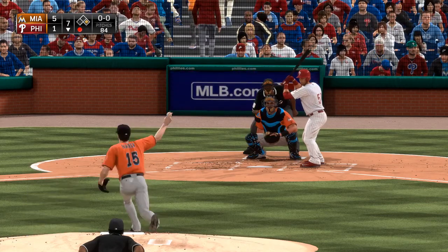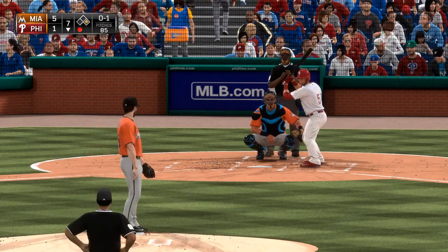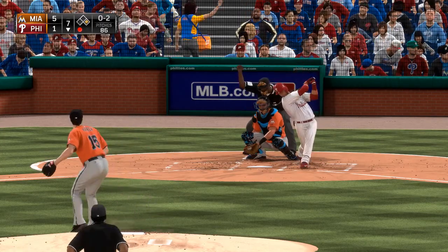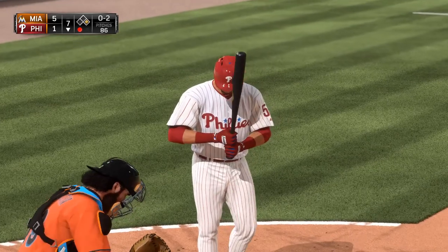Checked by Heron, now the pitch. And this is going to be a foul ball. He's ready now, the pitch. Now a swing and a miss by Ruiz as they jump ahead of him here 0-2.